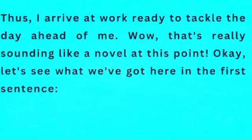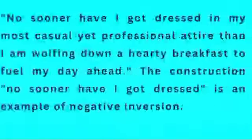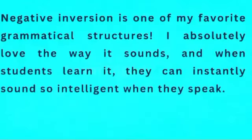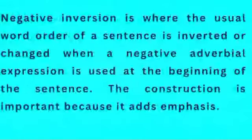Wow, that's really sounding like a novel at this point. Okay, let's see what we've got here in the first sentence. No sooner have I got dressed in my most casual yet professional attire than I am wolfing down a hearty breakfast to fuel my day ahead. The construction, no sooner have I got dressed, is an example of negative inversion. Negative inversion is one of my favorite grammatical structures. I absolutely love the way it sounds, and when students learn it, they can instantly sound so intelligent when they speak. Negative inversion is where the usual word order of a sentence is inverted or changed when a negative adverbial expression is used at the beginning of the sentence.